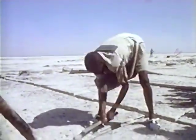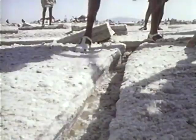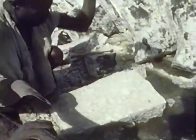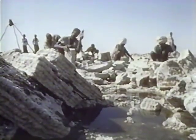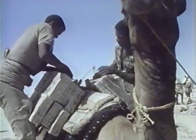A day's pay for one of these men is a goat skin of water, a loaf of bread, and a small amount of money. But it's a day's pay that makes this bleak existence even possible. Physically, these people are no different from any others, and yet they work their whole lives in glare and temperatures that would blind or kill almost anyone else.